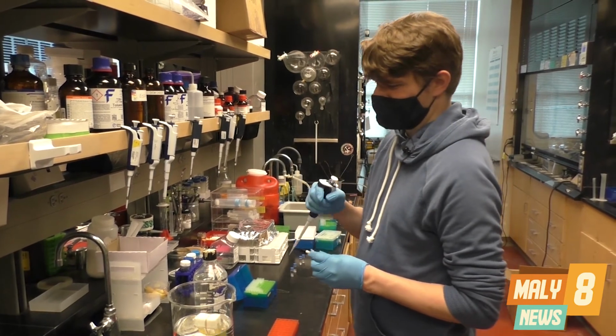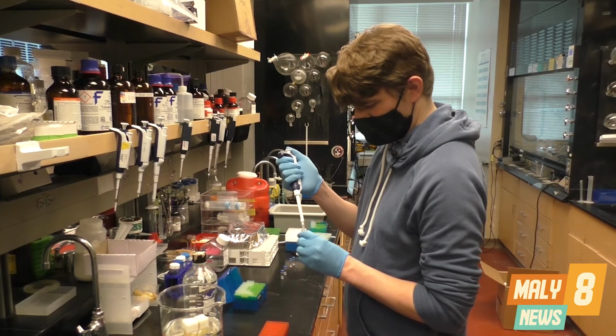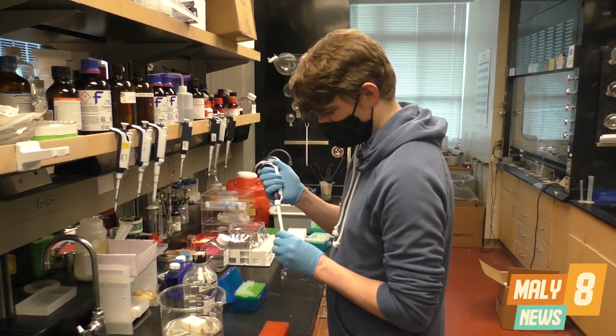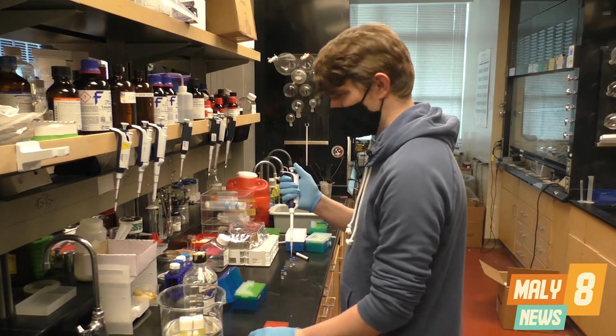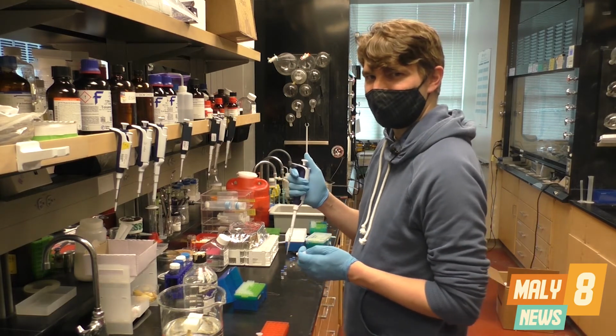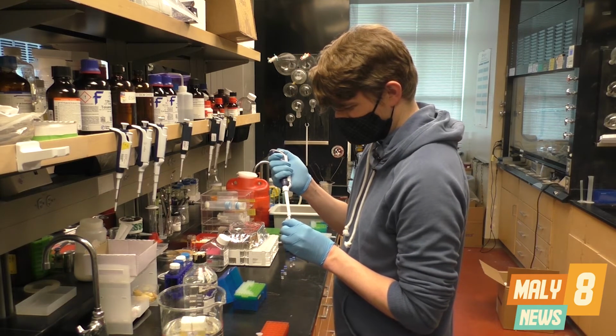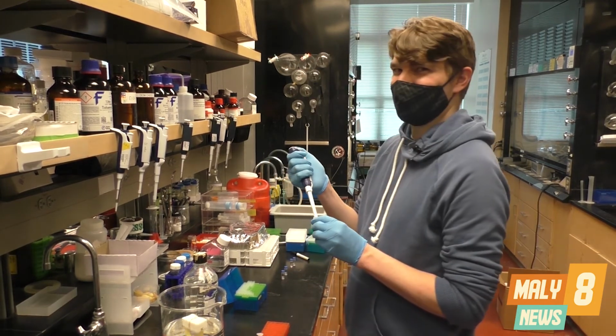I'm working on cleaning up some antibody for a microscopy reaction that I'm going to be running later. What are you going to measure? I'm going to be measuring how inhibitors engage with their targets within cancer cells. Wow, what a powerful technique. Keep it classy, Ethan. Hey, you too, Ron Burgundy.